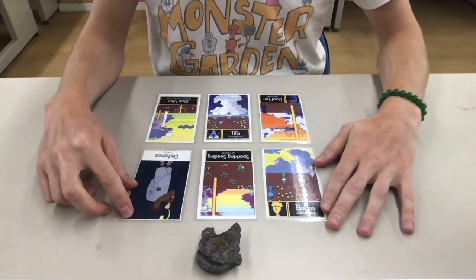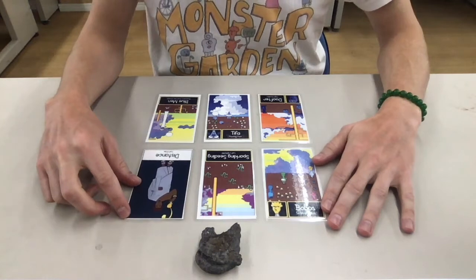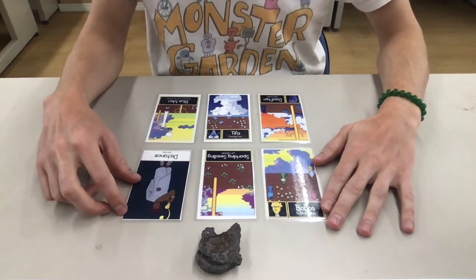So that's your reading on the type of environment that works for you. I'm going to leave it here.